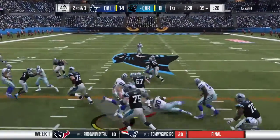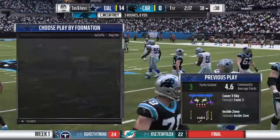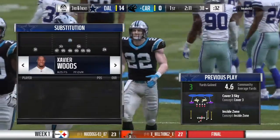On second down, McCaffrey. And he'll get this up to about the 38-yard line. Call it a gain of 3, but not enough to move the sticks. It'll be third and about a foot or two.